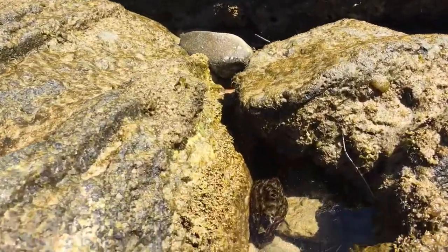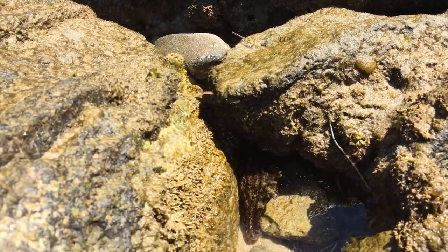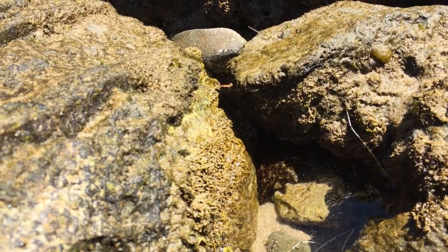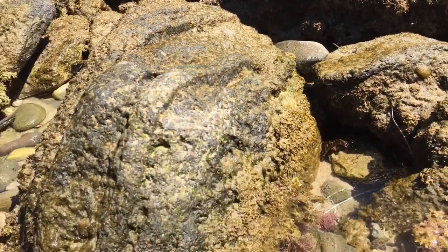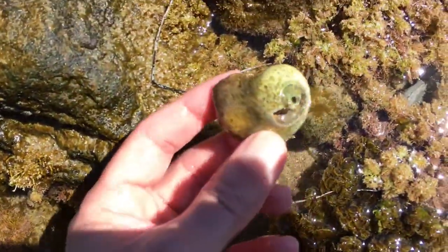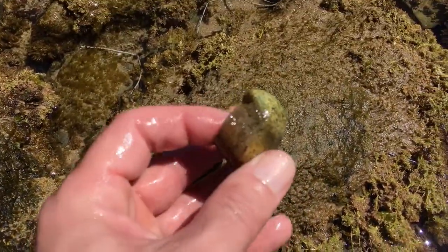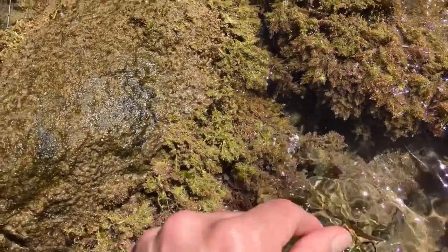But now, there's this guy. He's moving back up into some crevice up there. There he is. He's going to hide. Probably hiding from Valiant. Do you see another one? Well, no. I saw these three and then the two underwater. Oh, what do we got here? Wow. Cool looking little sea snail shell.